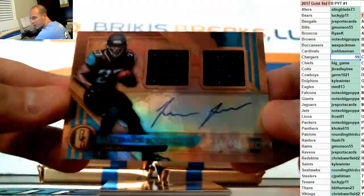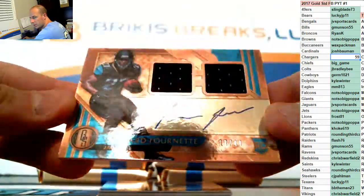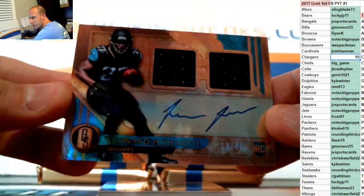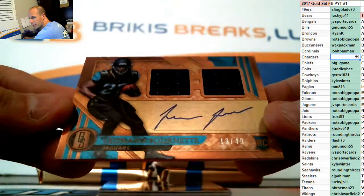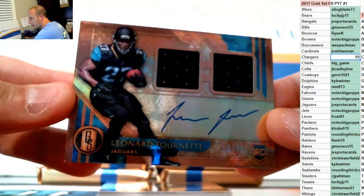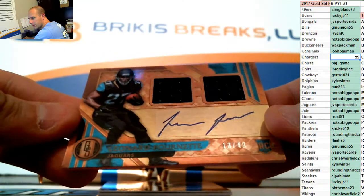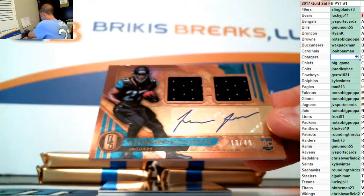Nice one, too, out of 49. Dual jersey auto RPA for the Jags. JV sports cards. Leonard Fournette, 13 of 49. Very nice, JV. Very nice.